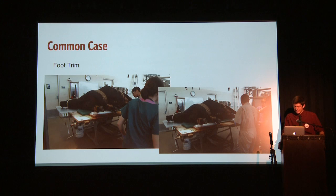So this is a common case that I had, I think every day that I was there. This is just a routine foot trim. I saw a lot of these. Ranchers would bring their cows up. In the South, there's a lot of moisture, so their feet get in pretty nasty shape. So they'd put them on this table that puts them on their side, and they just do it really quick. It takes like 5 minutes to trim all 4 feet, and then they get them back up and out of there, and it's just nice, quick, and easy.